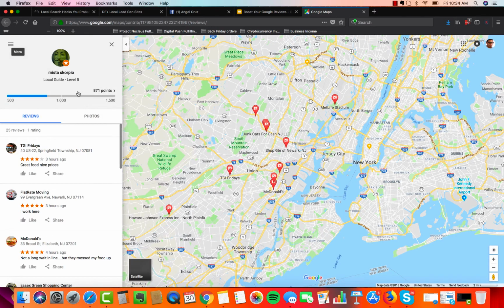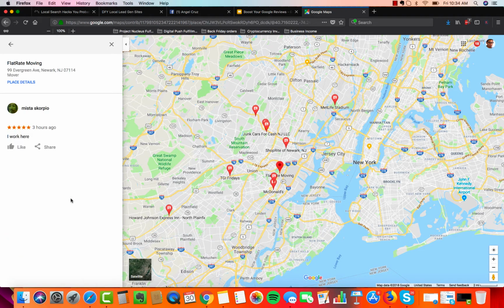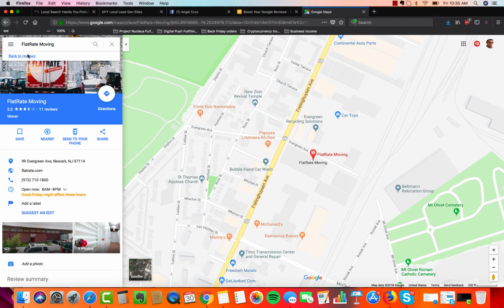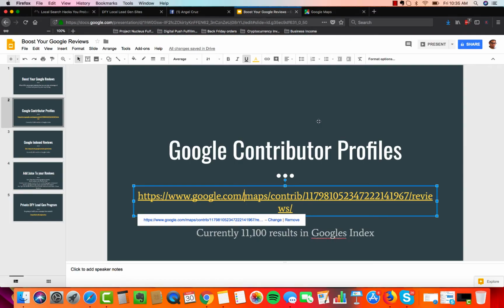So this is an example of a contributor profile. You can see this is a local guide profile level 5. And what it's going to show you is all of the different places that this local guide has done a review for. Okay. Now, if you click on any of these reviews, it's going to take you to the actual review for the business. You can see the review they left from Mr. Scorpio, whatever it's called. And then there's a link that associates directly with the map listing. So if we click on this place details, you can see how it's tying right back to the map listing. Okay.